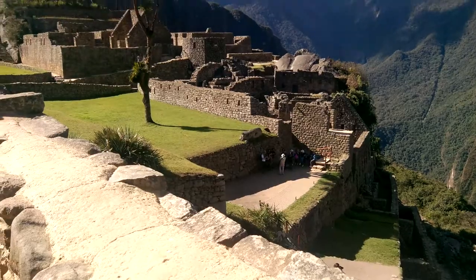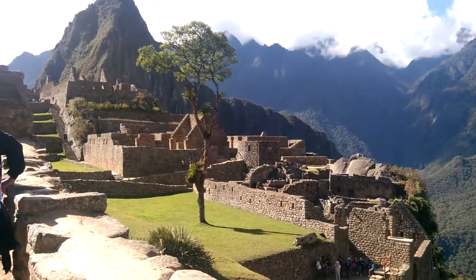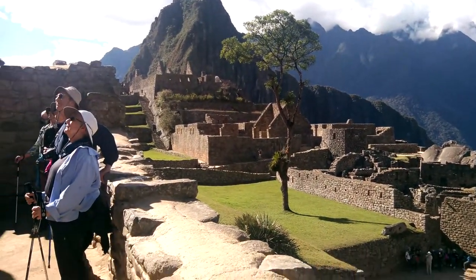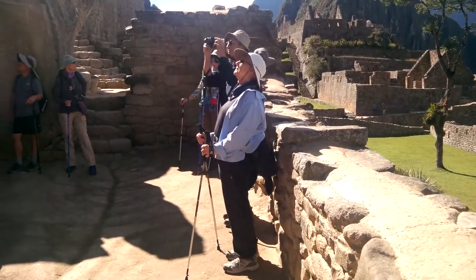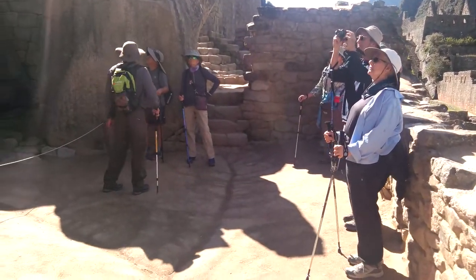And you see, they were placing the stones together with such precision that it's impossible to fit a piece of paper in between. You cannot fit anything in between the stones.